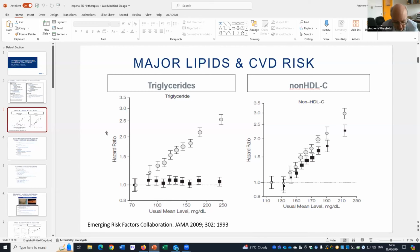Statins activate LDL receptors, and LDL receptors clear two things. They clear LDL particles through the ApoB 100 terminal binding domain, but they also clear triglycerides through the ApoE content of triglyceride-rich particles, and therefore statins will also reduce triglycerides. So statins remain the first-line therapy for people with moderate triglyceride disorders.